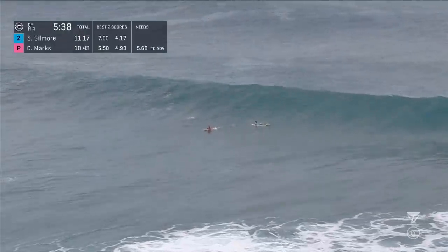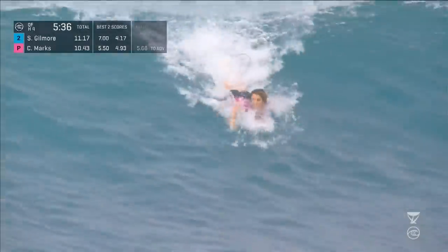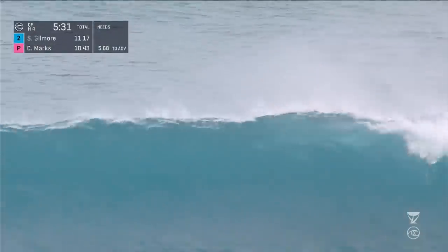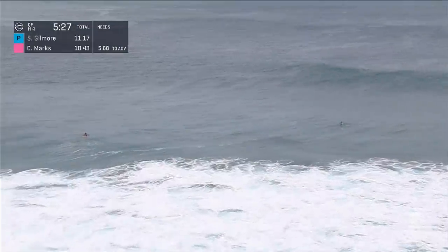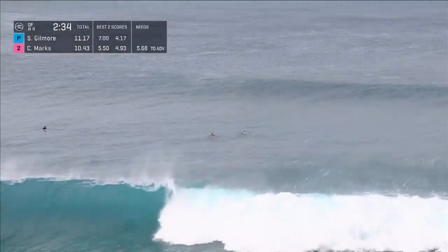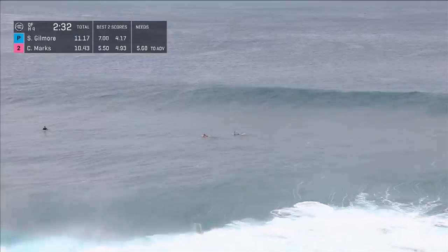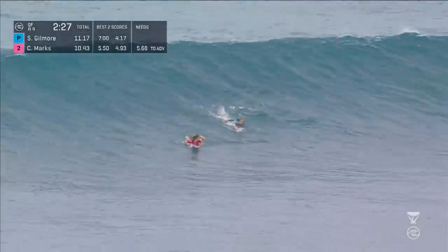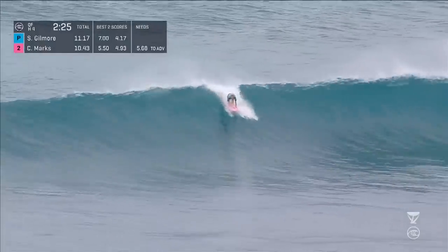It took me 9 years before I won the world title, so a lot of time on tour before it all happened. Here we go. Caroline Marks needs a 5.68 up and out. Priority to Gilmore with 5.25 to go. Wow. It's just not the feeling of winning, but it's also a feeling of feeling like you've mastered the ocean and you've done everything right and put yourself in the right place at the right time and caught the right waves. Here we go. 2.25 to go.